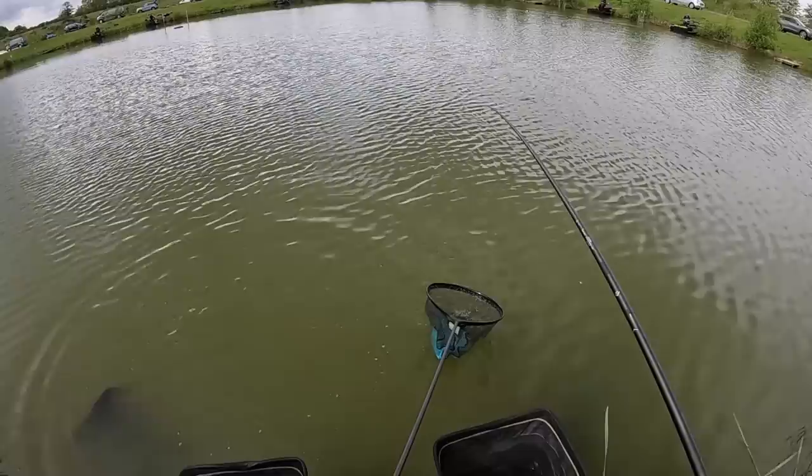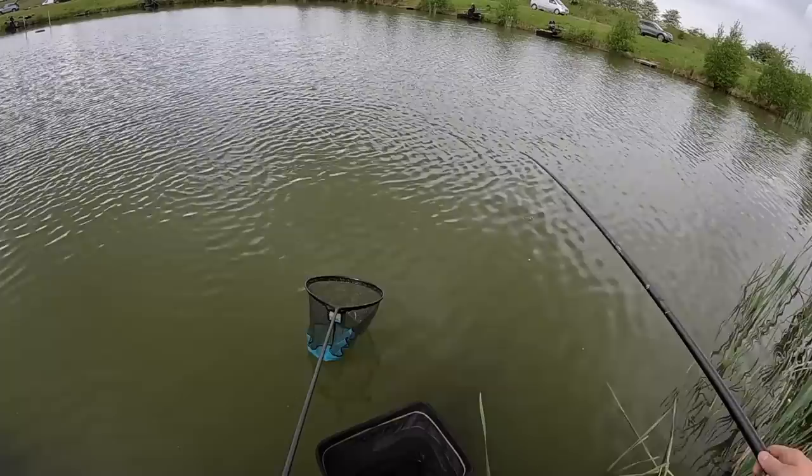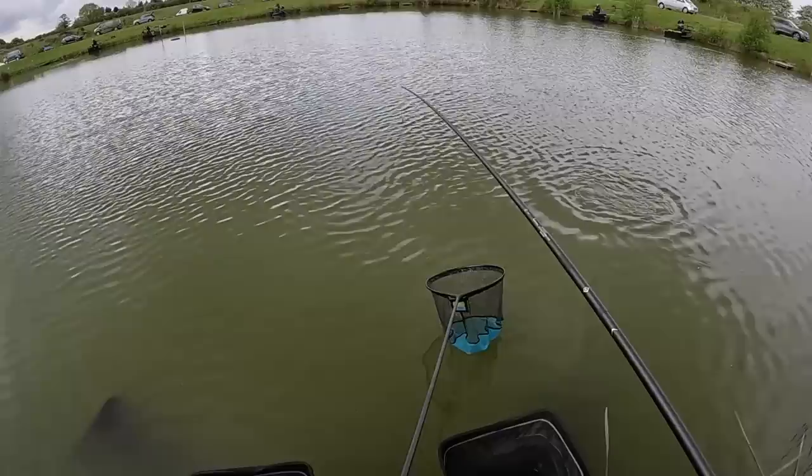They do fish it a lot more regularly than me. I mean, Daz is part of the Burcourt's club. They fish on this all the time. I literally only fish on this in a festival. So this is like the second time I've fished it. I'm learning on the day, which is no problem. I prefer it that way.